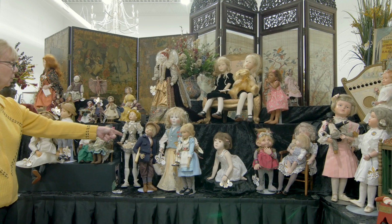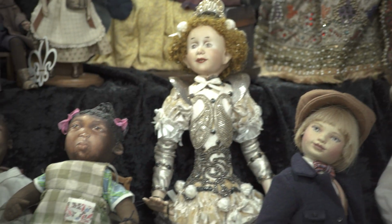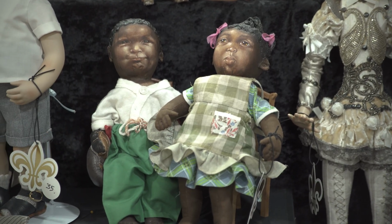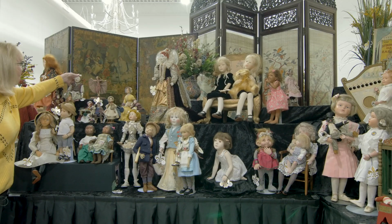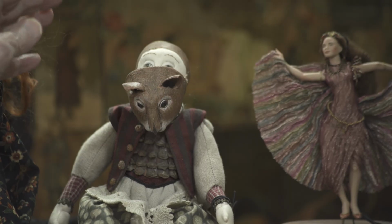Anki Donnan, who works with more traditional materials. Look at these wonderful cloth dolls. These are absolutely extraordinary. I could just go on and on. Akira Blunt, who was past president of NADA for several years, has this whole series of these wonderful, fantastical dolls that I just love.